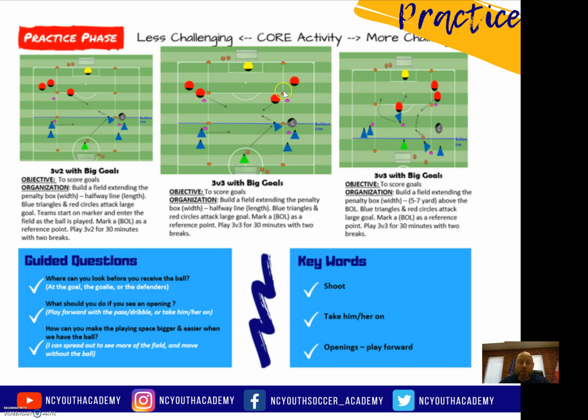We're going against two outfield defenders as well as a goalkeeper. So our team's going to start on either side. The ball's going to be played in, and it's a simple 3v3 to goal. We've extended the 18 all the way to the half line. So from a width standpoint, we're just using natural lines. And the objective is to score goals. We're going to help reinforce or encourage them through our guided questions, thinking about space, thinking about where, thinking about what we can do from a skill standpoint once we have space or we've identified space. And then, where we're looking when we don't have the ball, or our role without the ball.